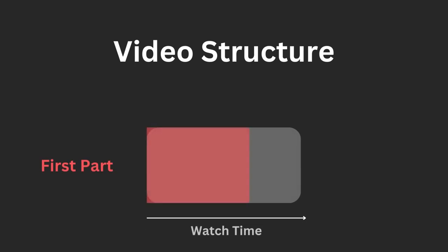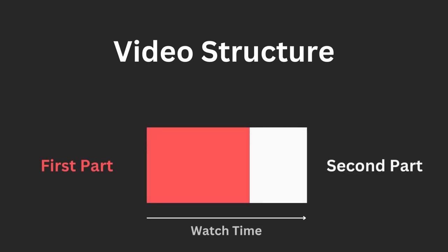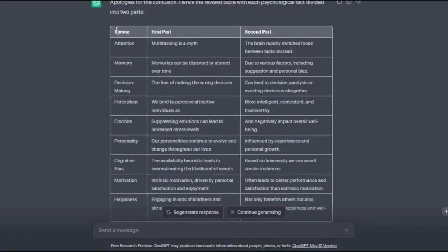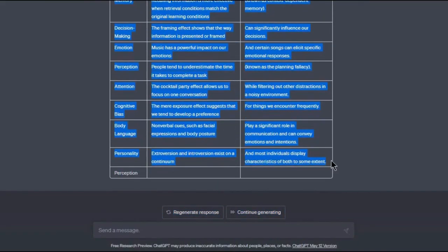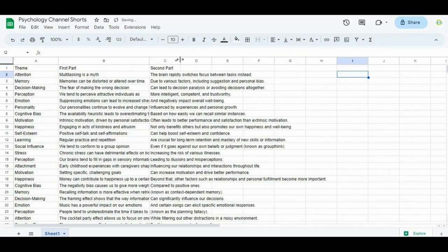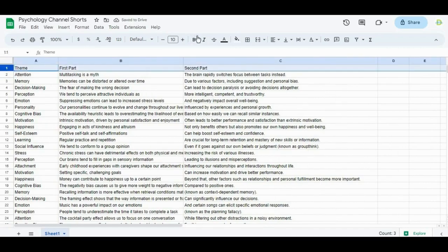Imagine a captivating first part that instantly hooks your audience, followed by a second part that keeps them engaged for a short period of time. Once we have our collection of mind-bending psychology facts, it's time to organize them. We'll head over to Google Sheets, a fantastic free tool by Google, and neatly arrange all the facts.